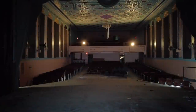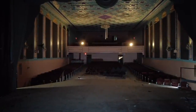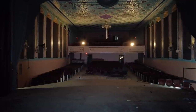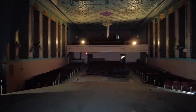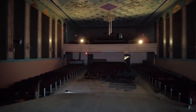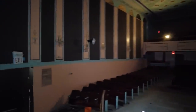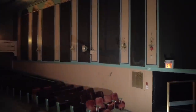Okay, guys, let's get right to it. We're gonna start at the back of the stage, facing the actual theater, the auditorium, the seating. We're gonna walk to the front of the stage and we'll get this place done proper. We're gonna walk around. We're gonna see this entire place, room by room. What a gorgeous building this is, guys. Wait until you see everything that this building has to offer.